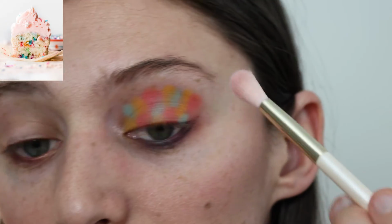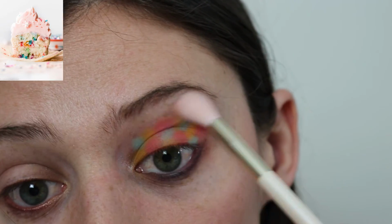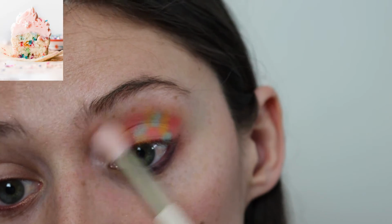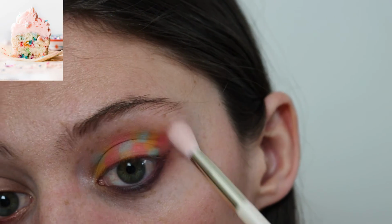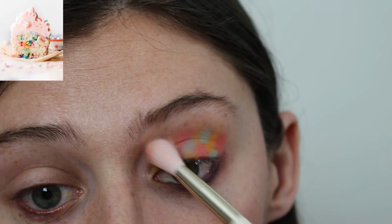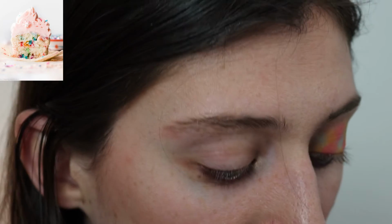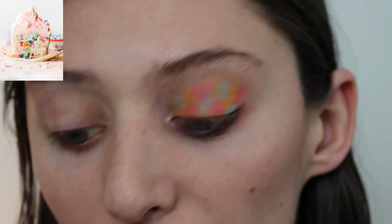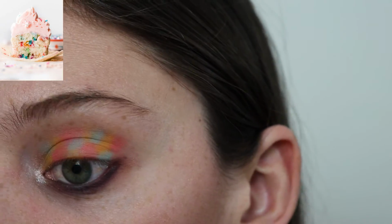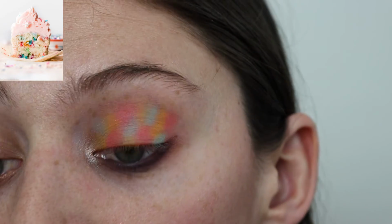And then what I'm going to do, similar to the last looks, is I'm going to take a brush with no product and blend out the edges. Just slightly. And I'm just blending them up towards my brow. And then finally, I'm just gonna go over some of the colors that I think faded just slightly, mostly just the Staycation blue.